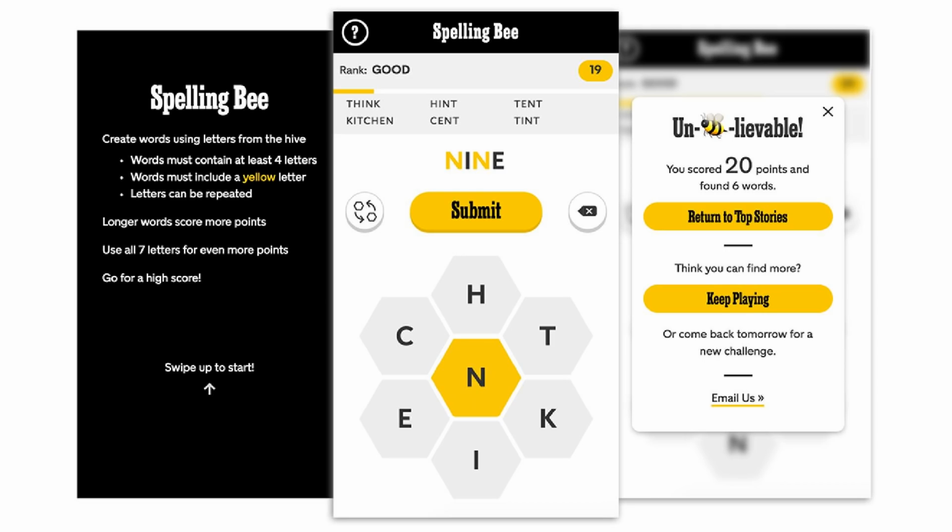I can feel the people turning this off. You have 7 letters. One of them you need to put in every word. That's the central letter. And every word needs to be 4 letters minimum.